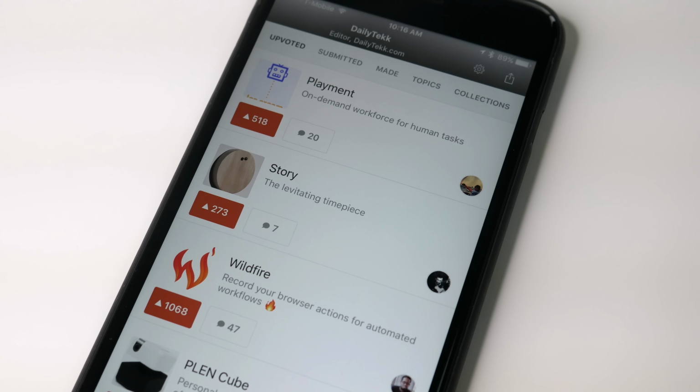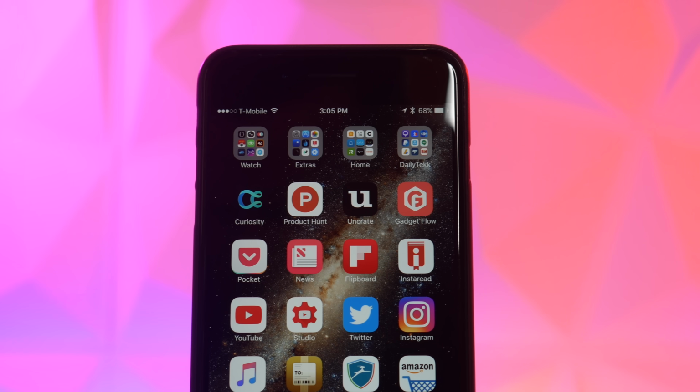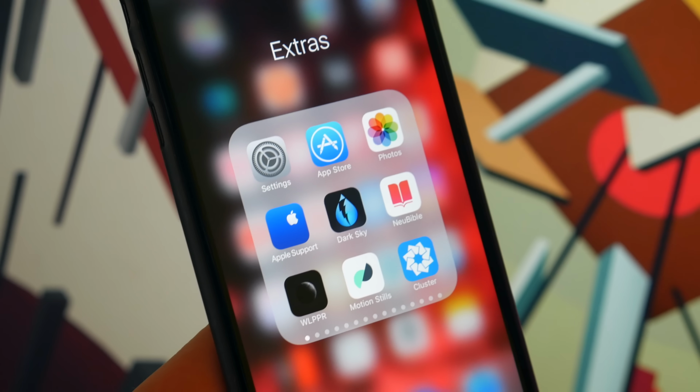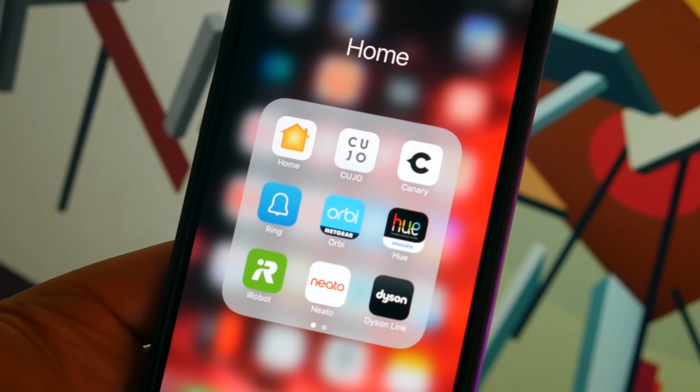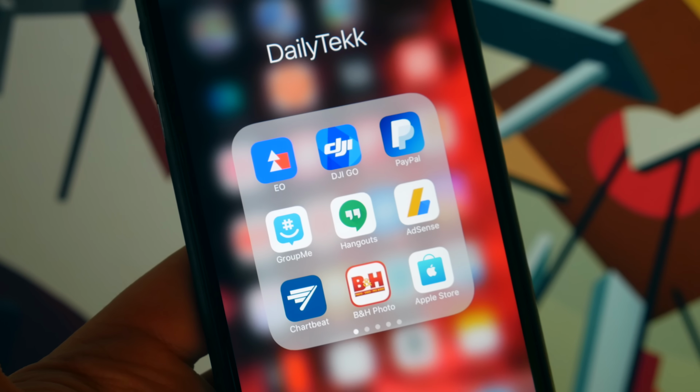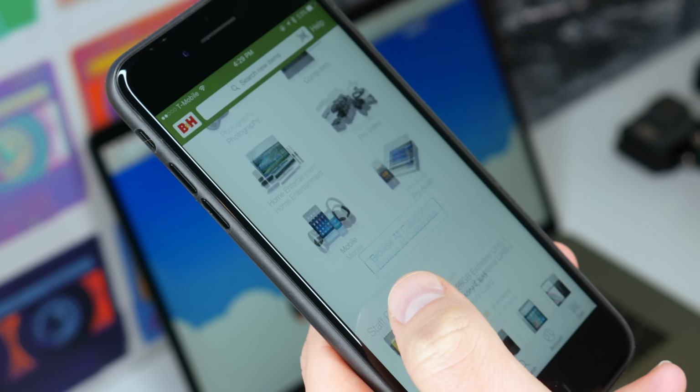I've also got a folder that's dedicated to apps that work with my Apple Watch, and a folder for all the extra stuff that I need but I don't use as often as the apps on my home screen. I've also got a folder with all my smart home apps, and a folder where I can stash all the other miscellaneous apps that are somehow related to daily tech or the business. At this point, I don't really have a lot of games on my iPhone. Sometimes they pop on, but they get deleted pretty quick because I really just don't have time.